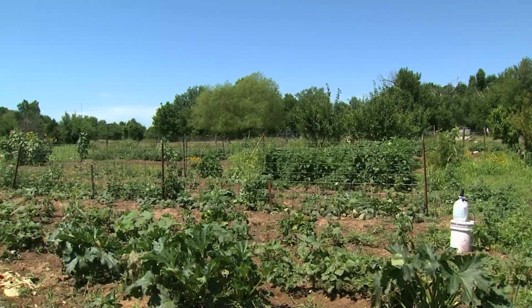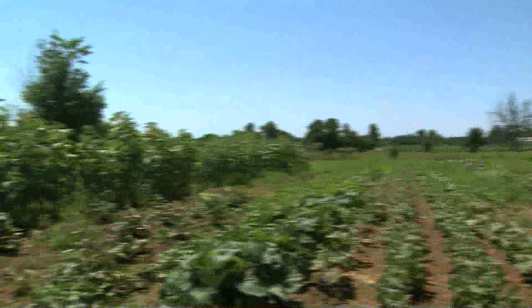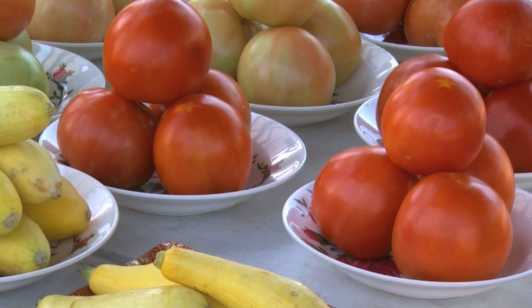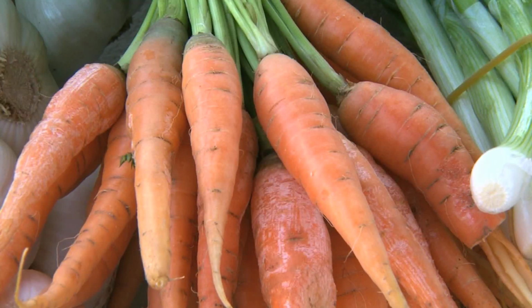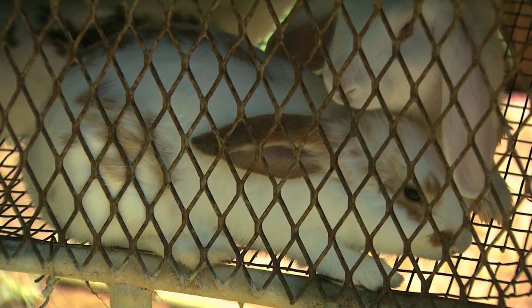Damana Newsom lives on a 5-acre farm. She and her family are nearly self-sustainable. Rows and rows of vegetables, fruit trees, grapes, and basically anything else you might imagine can grow on an Oklahoma farm. The Newsom family is not vegetarian. They also have chickens and rabbits to add a little flavor to their fresh produce.